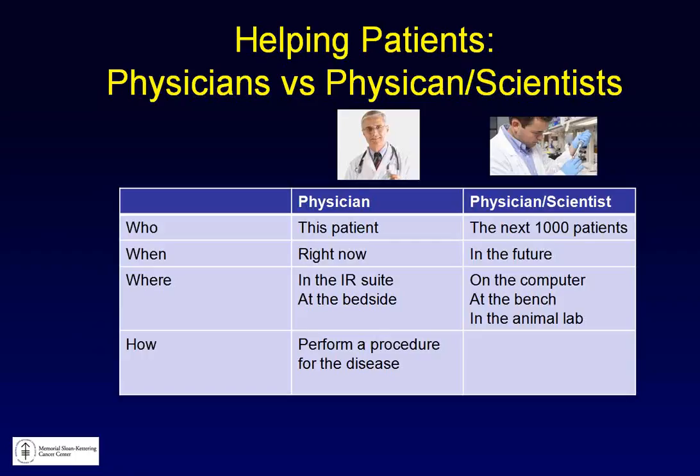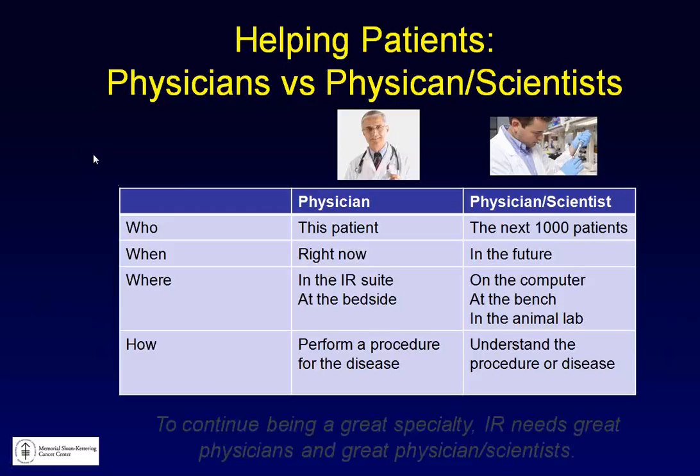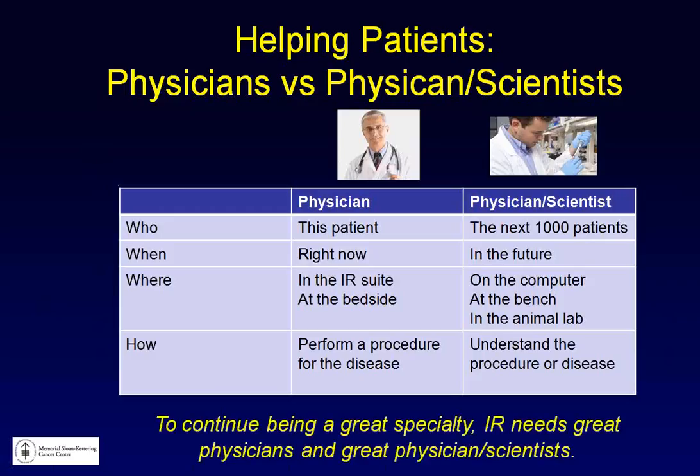And how is the physician helping the patient? Well, they're performing a procedure for a specific disease, and the physician scientist, in addition, is trying to understand the procedure or disease. So it's an additional group of ideas. They're a little lofty, but they're still exciting, and that's one of the reasons I like doing academic medicine or being an IR physician scientist. And what I say is this: we need both. We need physicians and we need physician scientists. IR is a great specialty, but for it to continue to be a great specialty, we need great physician scientists.